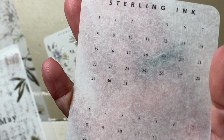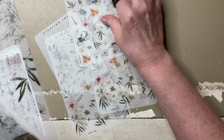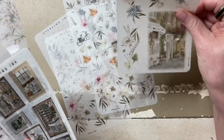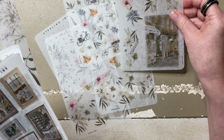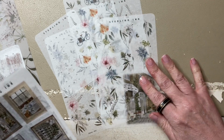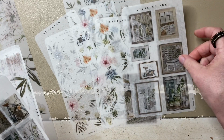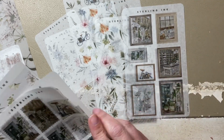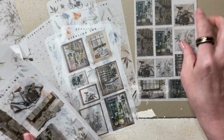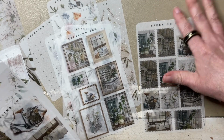Focus, please. Another small floral arrangement. Look at this. Look at this. That is gorgeous. And then there's these kind of like picture frames. Oh my gosh, that's beautiful. Oh yeah, and the stamps. Stamps. Look at these stamps. Oh my gosh. Look how beautiful. Why is everything sticking? Oh my gosh, so pretty.